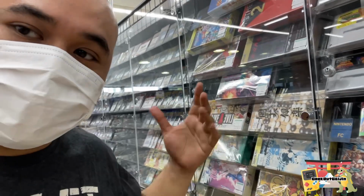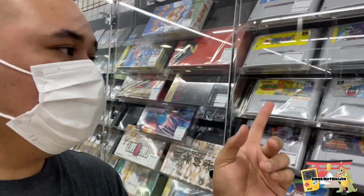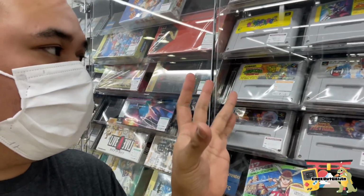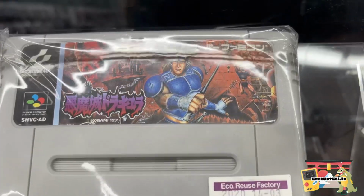Although the box is a little bit dinged up, versus the one that's loose. Although the loose one is really nice. It has a really nice appearance, not so much discoloration on it.